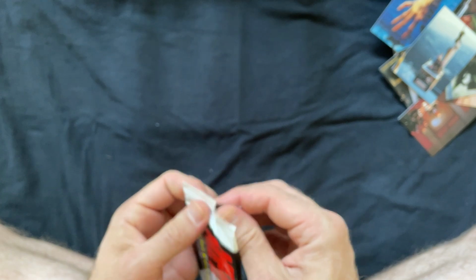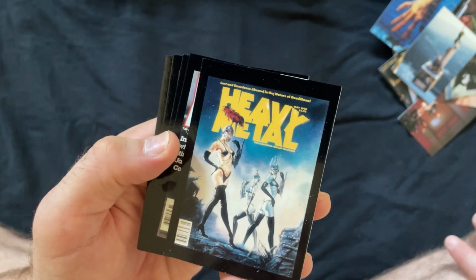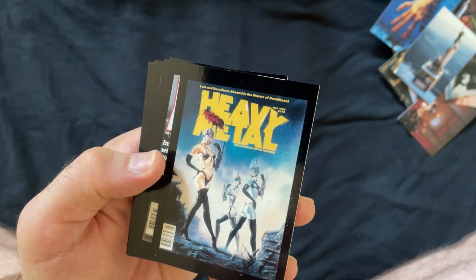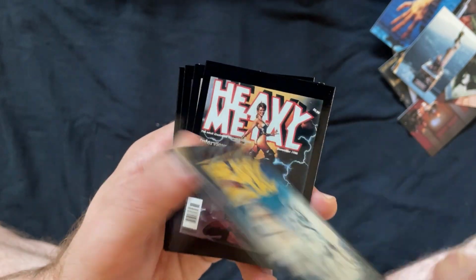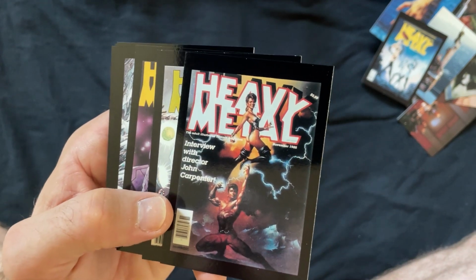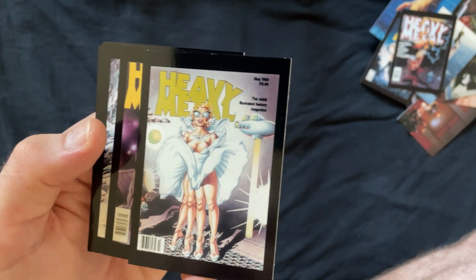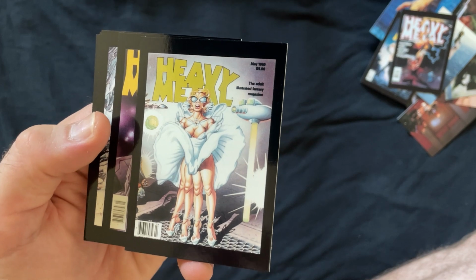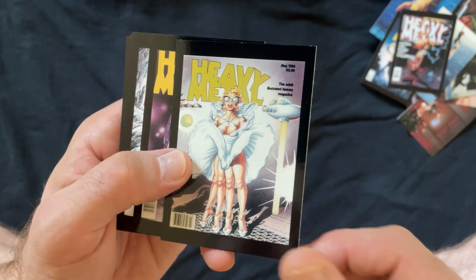Heavy Metal cards. Let's go. I think it started as a comic, later became a couple of movies. There was Heavy Metal, followed by Heavy Metal 2000 in the year 2000. And probably still active, and I think with an impossibly high subscription price. Looks like these will be similar to the Mad cards, pictures of covers. So they were always known to have somewhat unusual, mostly sci-fi stories in comic format, I think.